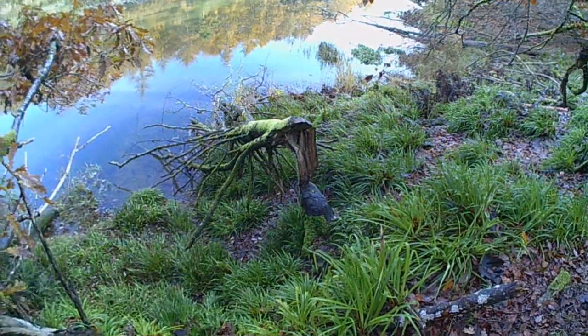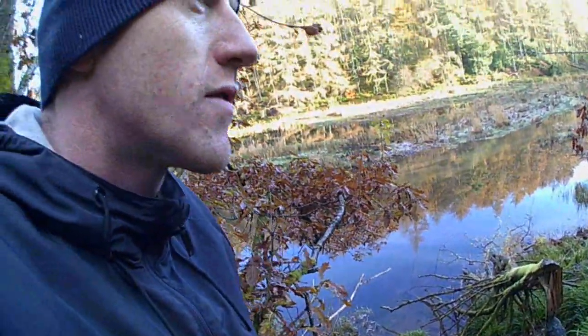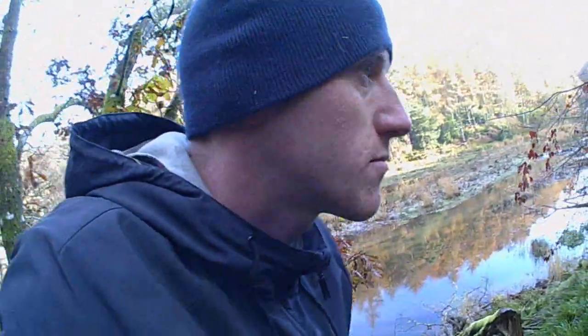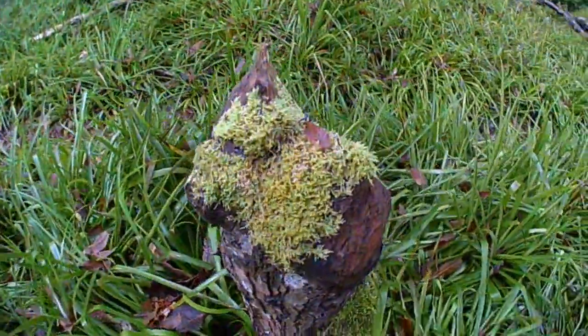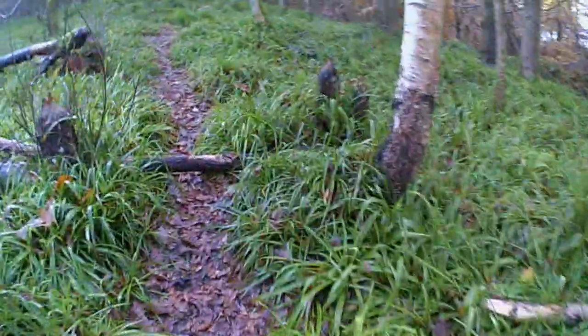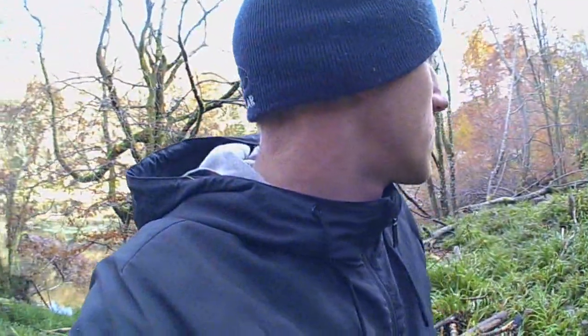It's been cut into from one side. I don't see why somebody would do that though with an axe. Look at that, all these trees. So I'm not sure what's going on with that. It looks like potentially somebody's cut down all those trees with an axe.